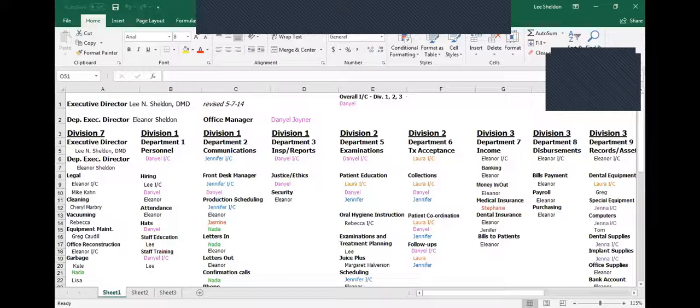So you'll see that as we go across, Division 7 is the executive director. Okay, and that's me, and Eleanor's the deputy executive director. And so this is all the executive position. Now, why we put cleaning and vacuuming in there, I have no idea, but we decided that worked. Here's the reason why. Why do we do that? Same thing.